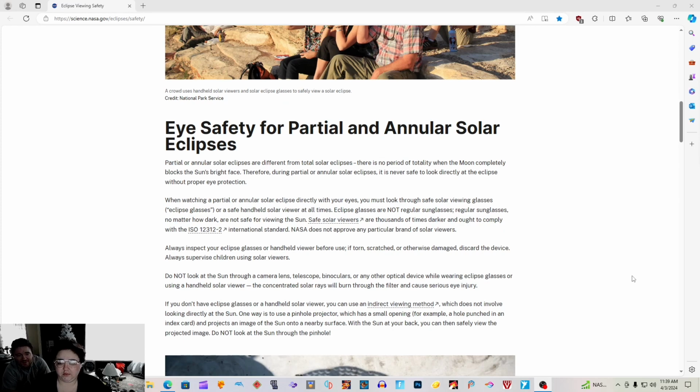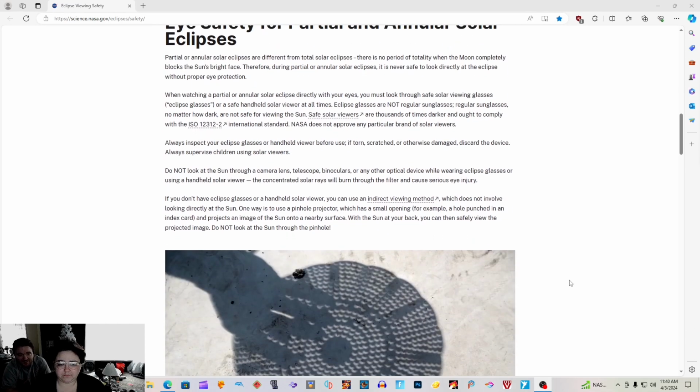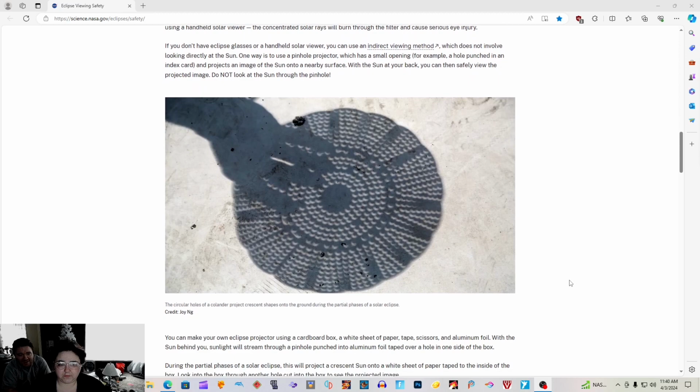Okay, yes, that is true in most situations. If you don't have eclipse glasses or a handheld solar viewer, you can use an indirect viewing method which does not involve looking directly at the sun. One way is to use a pinhole projector which has a small opening, for example, a hole punched in an index card, and projects an image of the sun onto a nearby surface. With the sun at your back, you can then safely view the projected image. Do not look at the sun through the pinhole. Correct. Yep. That's kind of what it would be like.